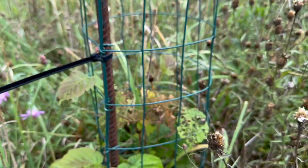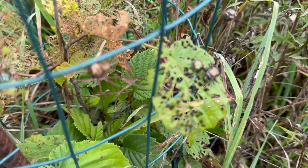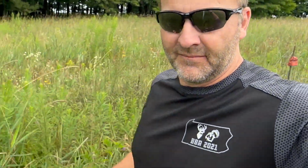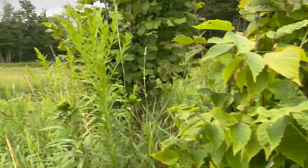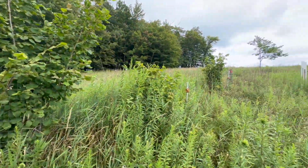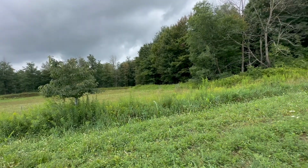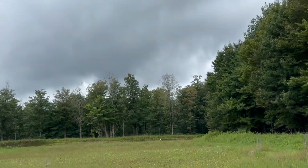Looks like the Japanese beetle's done a number on this one. Oh yeah, there they are. Yeah, we'll flick them. Make them at least climb back up. Here's another one. Healthier top growth. That'll be a nice hedge as the years go by. Got some clouds coming in, so I can go feed the fish.